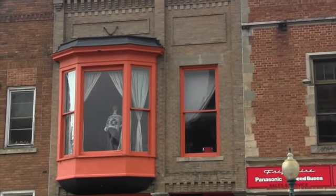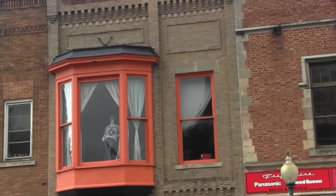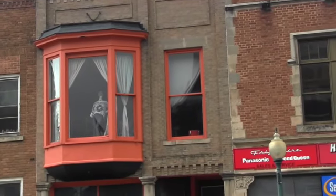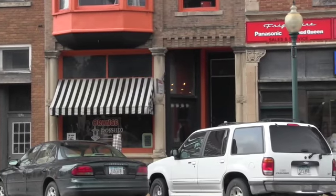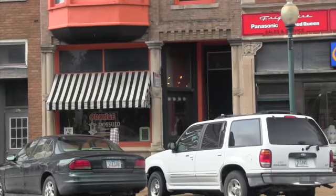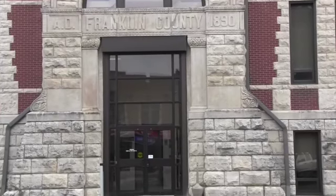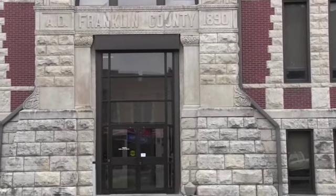I wonder if somebody lived upstairs, and that's the reason for that unique and beautiful bay window. Considerable design went into that. Look at the pillars on either side of the window at the bottom floor and on the doorway. Here on the side of the building, Franklin County, 1890.